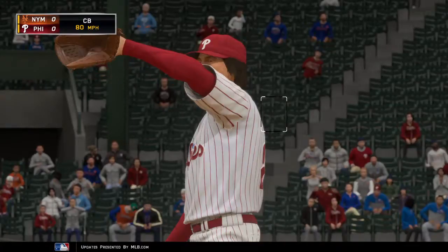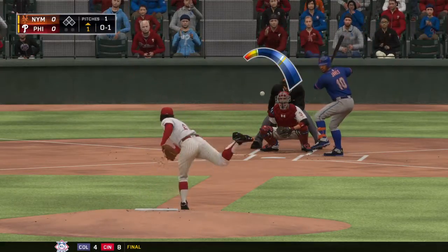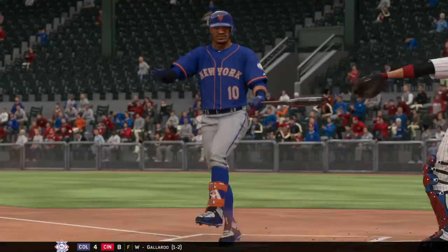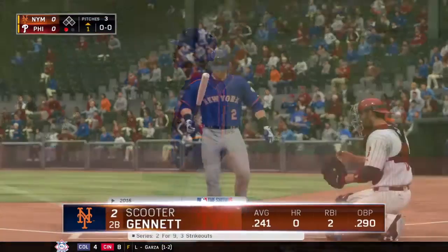Well, Matty, you take a look at that WHIP, less than one. What that means, he's allowing less than one base runner per inning. Outstanding. And he takes strike two. Now a swing and a miss on the fastball. Then the leadoff man is set down here for the first out of the evening.